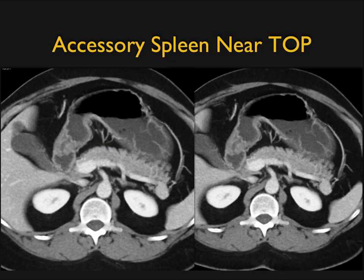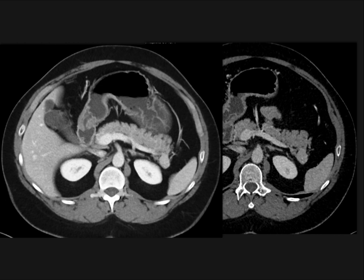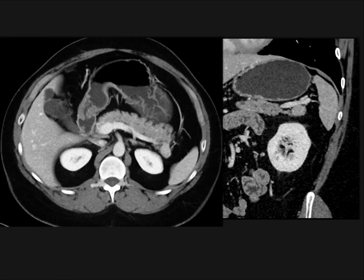So in this case, you see a nice lesion by the tail of the pancreas. Could this be a neuroendocrine tumor? Usually it's not bright enough, but there it is. It looks identical to the spleen. On the early and late phase imaging, it's identical to the spleen. That's going to be a splenule. It's a leave-alone lesion. Okay?